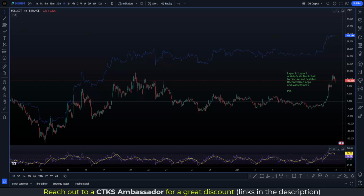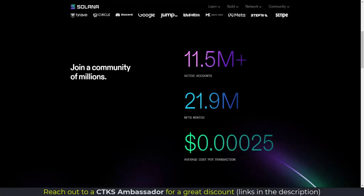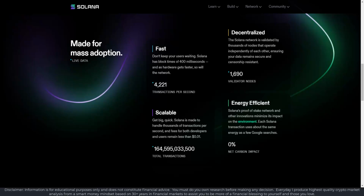Rounding out the top gainers was Solana. Solana is a Layer 1, Layer 2 web-scale blockchain for secure and scalable decentralized apps and marketplaces. Their homepage is solana.com. Solana has 11.5 million active accounts, 21.9 million NFTs minted, and you can see the average cost per transaction is very low, 0.00025. Solana is currently doing 4137 transactions per second. This is live data, and it has 1690 validator nodes. It's also done 164.6 billion total transactions.